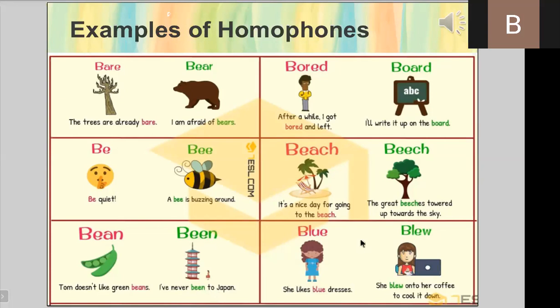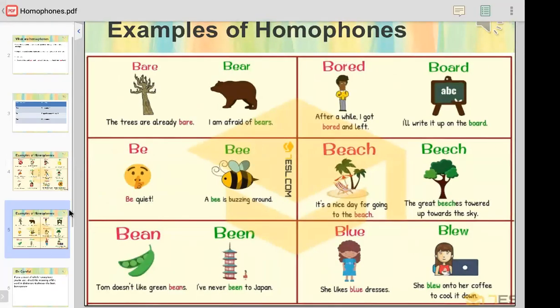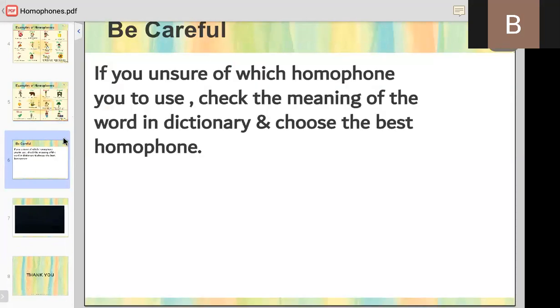Blue. The first blue is a color. And the second blew means blowing. Blew is the past of blow. But be careful. If you are unsure which homophone to use, check the meaning of the word in the dictionary and choose the best homophone.